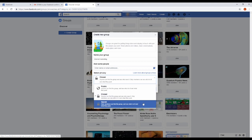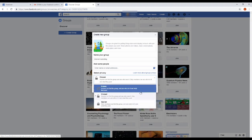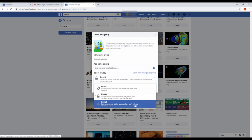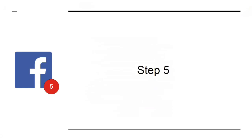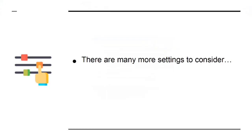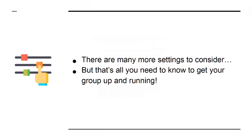If your aim is to grow your group quickly to include lots of new members, then of course you want it to be public. Actually though, it's often better to choose a secret group, as this way you can make it seem more exclusive and exciting. A lot of people will ask to join your group just because they'll want to see what's there. Step 5. Finally, click the Create button and you're good to go. There are many more settings to consider, but that's all you need to know to get your group up and running.